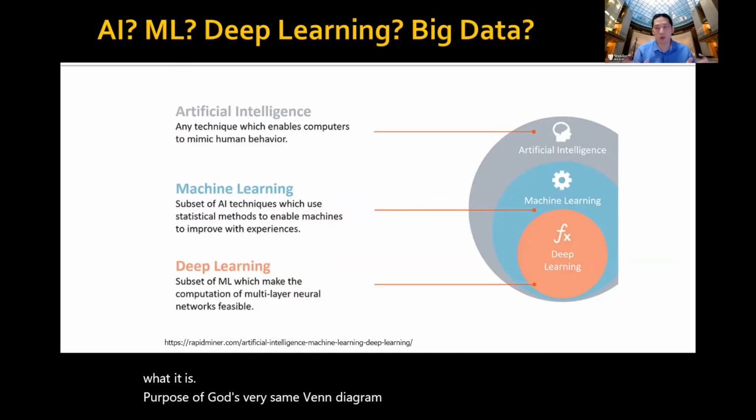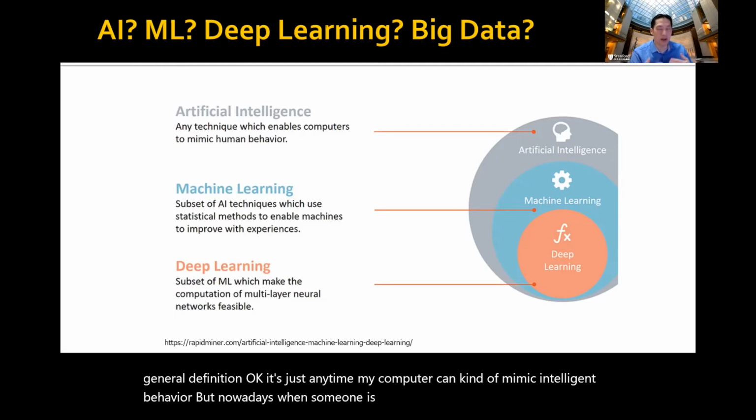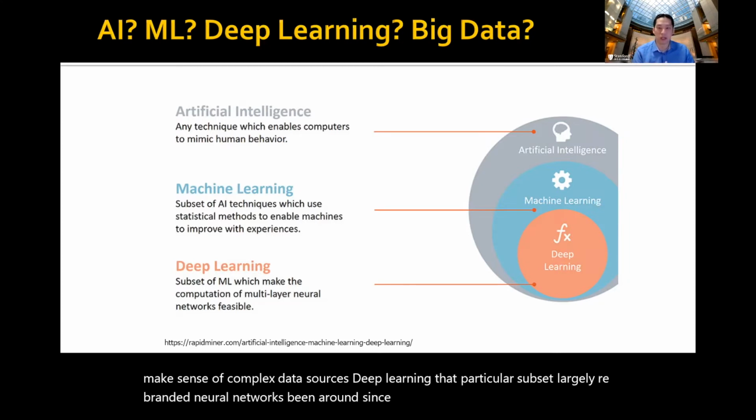Well, if we go with a much more general definition, AI is just any time a computer can mimic intelligent behavior. But nowadays, when someone is selling you AI, almost always what they're actually selling you is machine learning, a set of tools and techniques to organize and make sense of complex data sources. Deep learning is a particular subset, largely rebranded neural networks, been around since the 1970s, but has in recent years been shown to be particularly effective at certain tasks like image recognition or speech recognition.